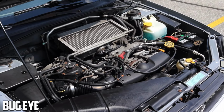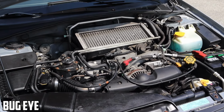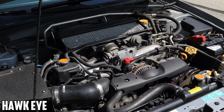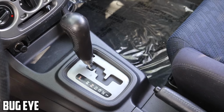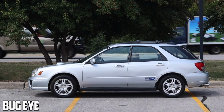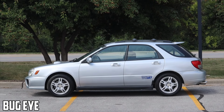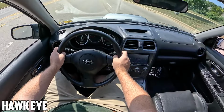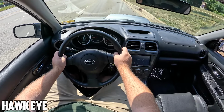There were a few engines offered over the run of the vehicle. The early Bug-Eye cars had a 2.0-liter turbocharged flat 4, while the Hawkeye had been increased to the 2.5-liter turbocharged flat 4. Both cars today have the 4-speed automatic transmission, but manual transmissions were offered as well. All-wheel drive is standard on all WRXs. It always has been, and it always will be. Both cars drive in similar ways, but the 2.5-liter is definitely the way to go. The low-end torque around town was nice, and at the higher end, it had a little bit more fun and flair.